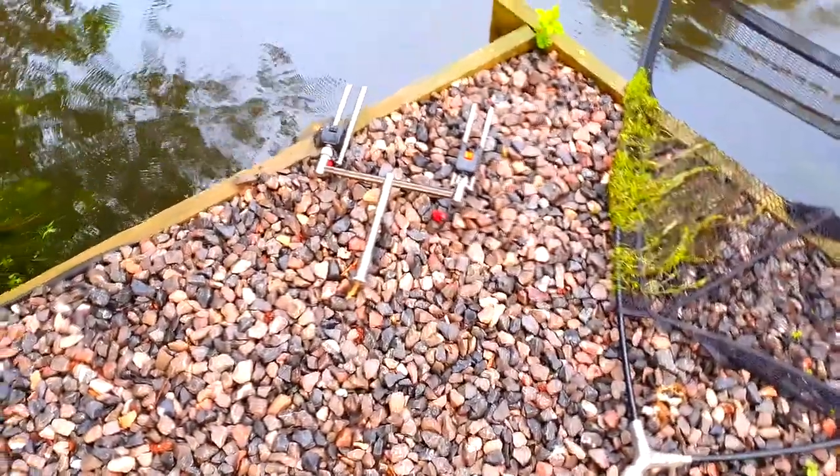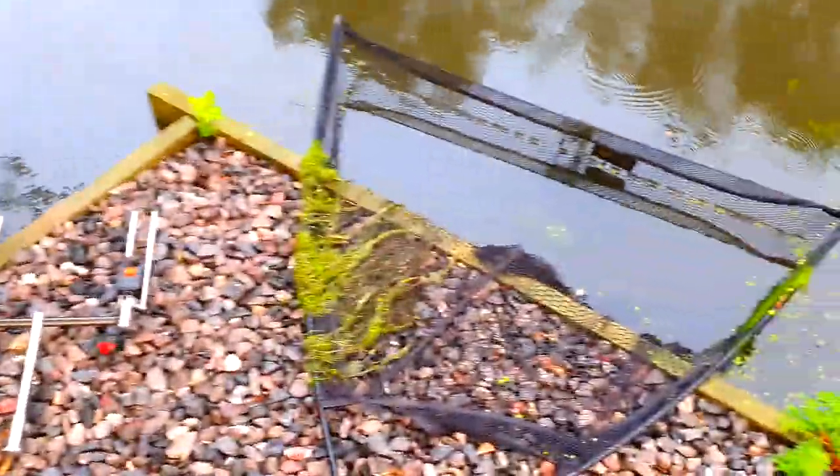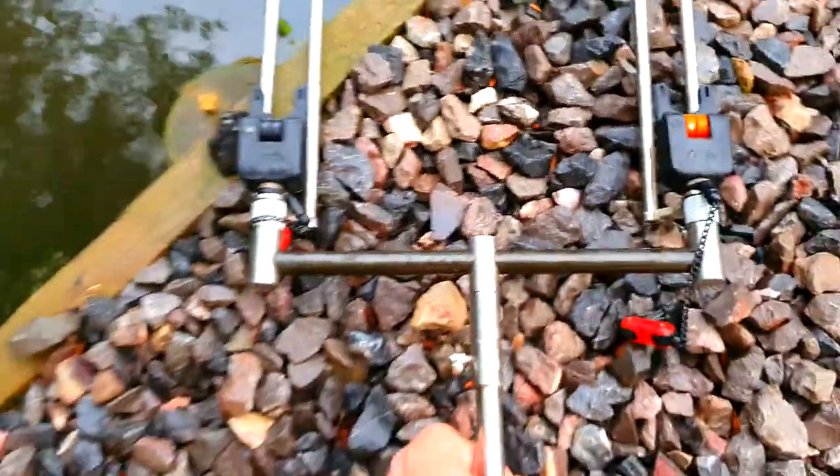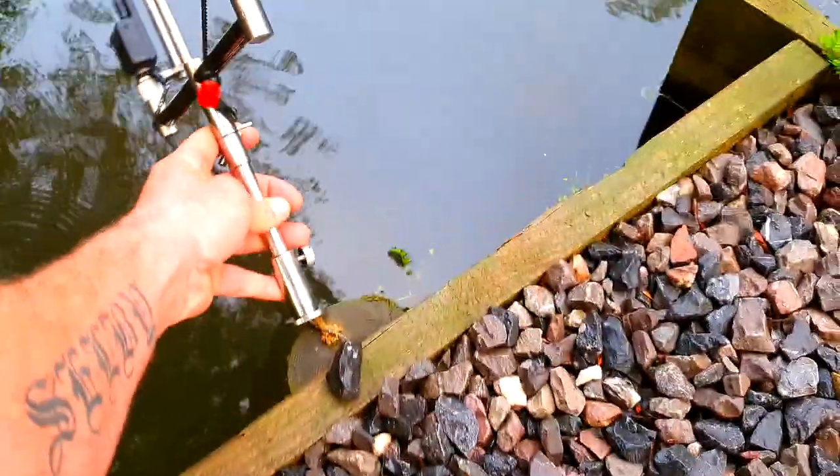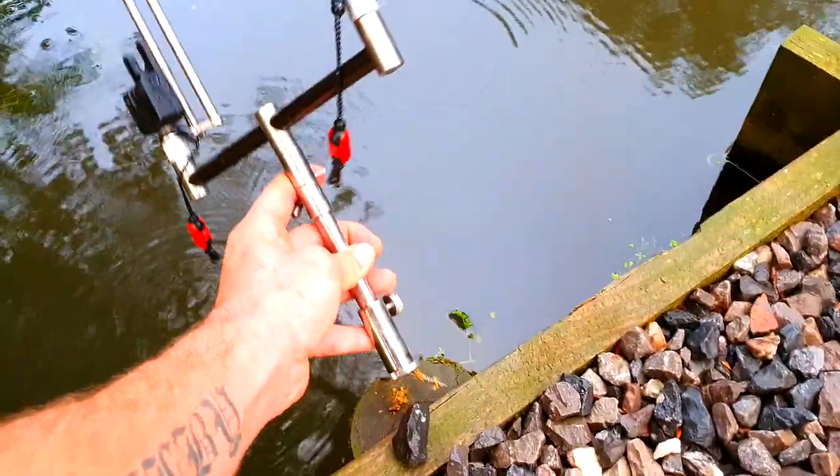7:30, the rod's been in for 4 hours. Absolutely screamed off. I came out to carnage really, because this rod was on top of the other rod. This had been ripped out, all my buzz bars had ripped out, look. The screw is bent. The screw has been ripped out of there. It's actually bent over. Believe it. It was like that when I came round. But because of the size of this fish, that's why it's over 20.